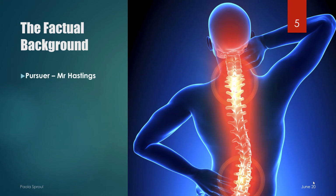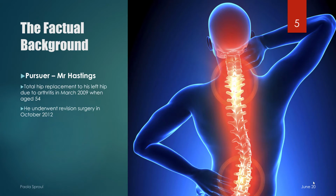Let me start by presenting the pursuer, Mr. Hastings. Mr. Hastings was a former forestry worker. He underwent a total hip replacement to his left hip due to arthritis in March 2009 when aged 54. The hip implant he received was a ball and socket joint made of cobalt chromium alloy. This implant was manufactured by the defenders.